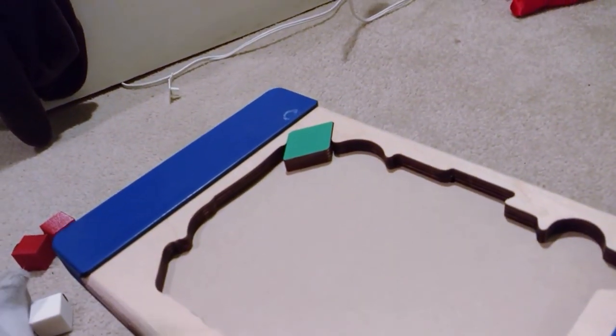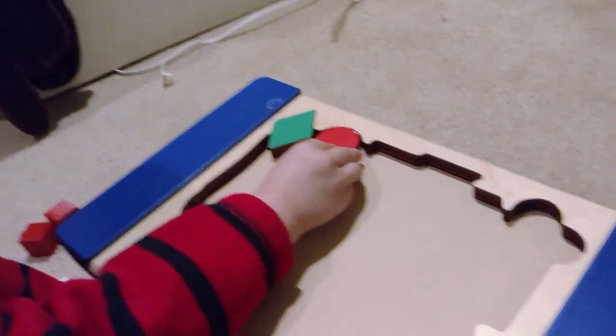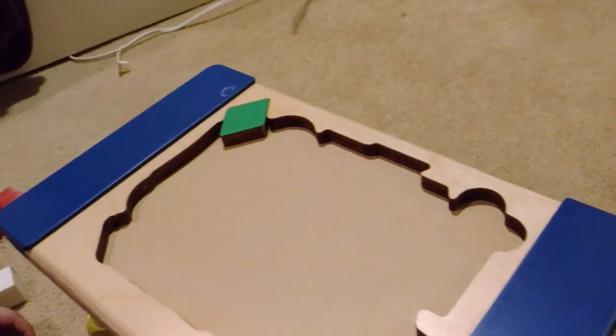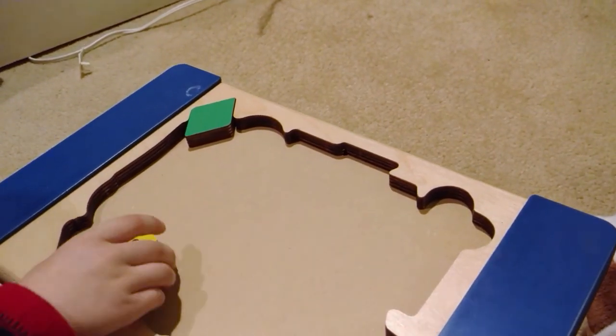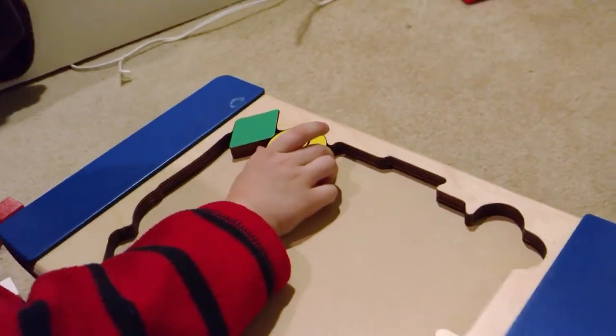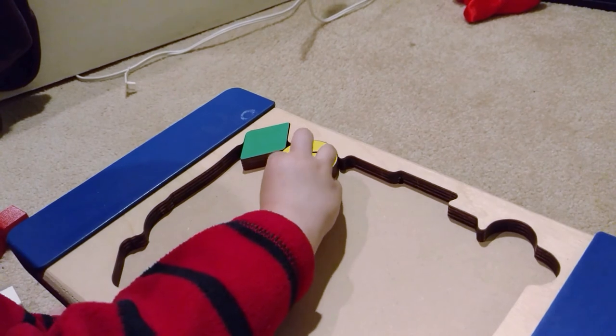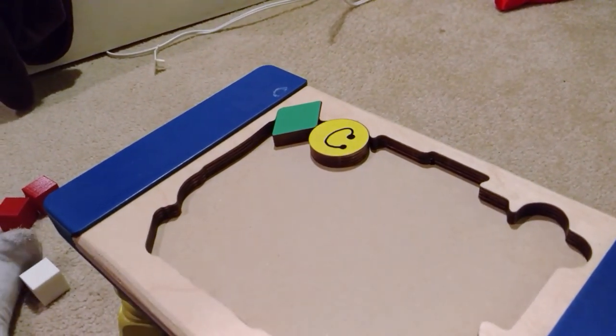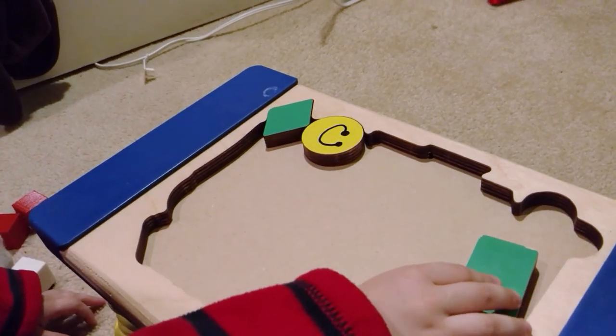What is that? A diamond. That's a green diamond, isn't it? An oval. Is that an oval, or is that a circle? A circle. A circle fits there. Oh, I think you have to turn that around, don't you? What letter is that? C. Very good. How do you spell Corby?